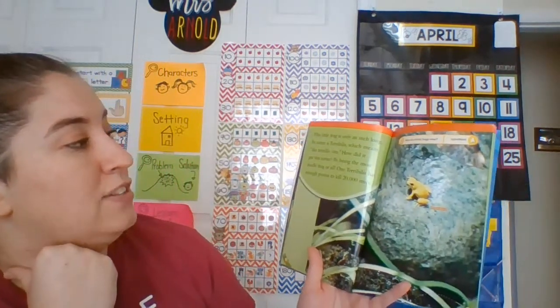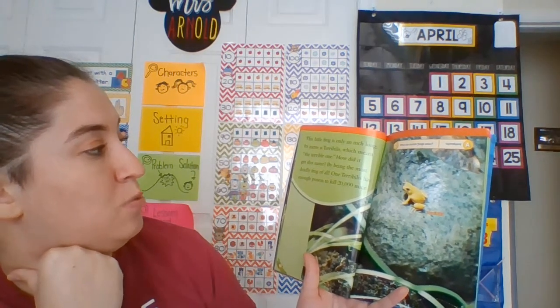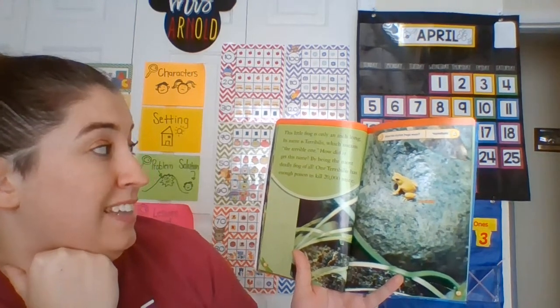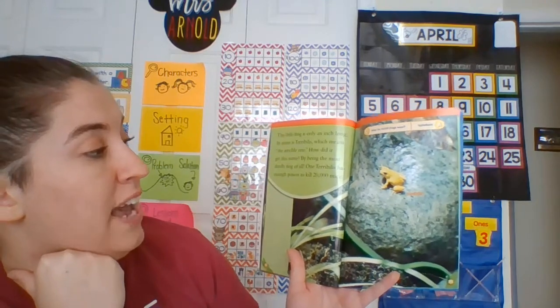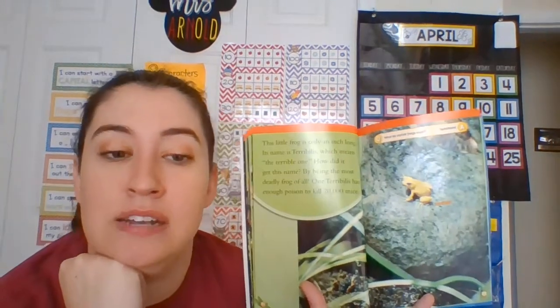This little frog is only an inch long. Its name is Terribilis, which means the terrible one. How did it get this name? By being the most deadly frog of all. One Terribilis has enough poison to kill 20,000 mice.